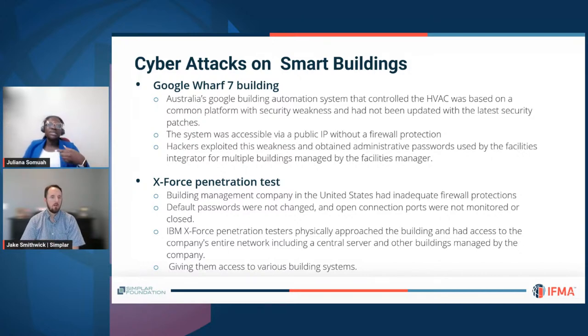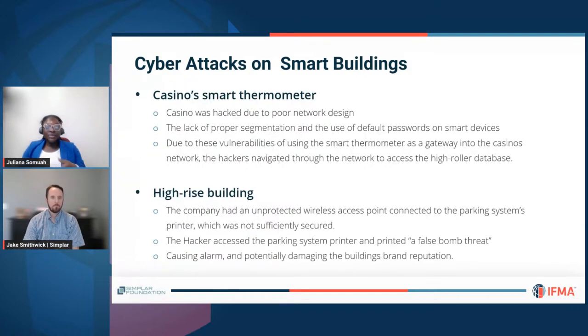Imagine that it was a real hacker. It means that he would have gotten access to 20 buildings that were being managed by the FM. The next real scenario case is a casino smart thermometer.